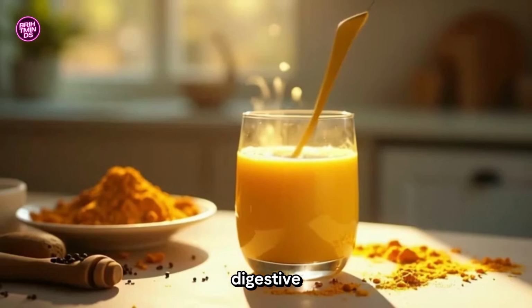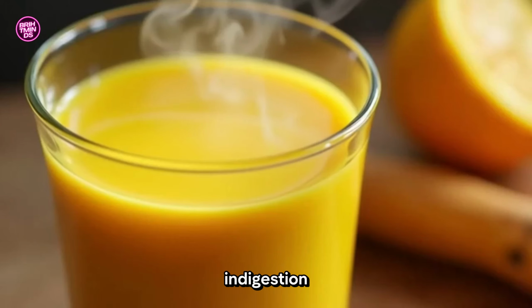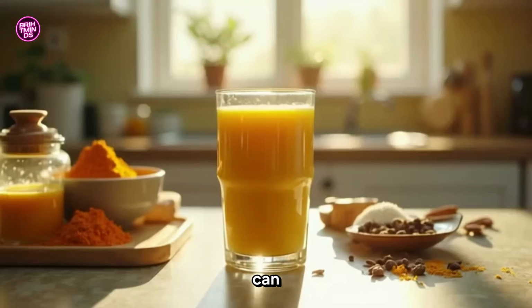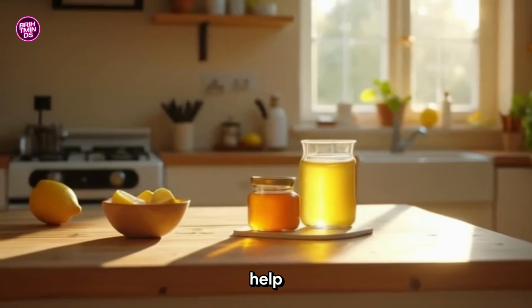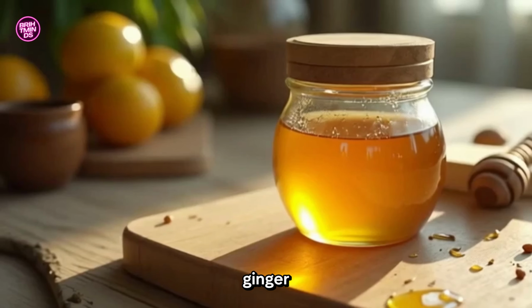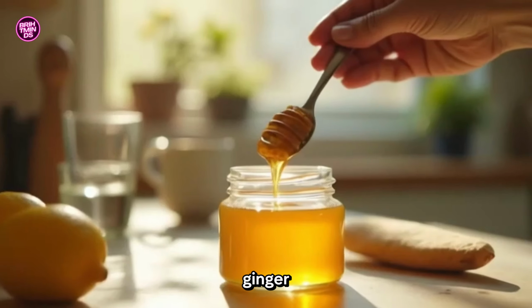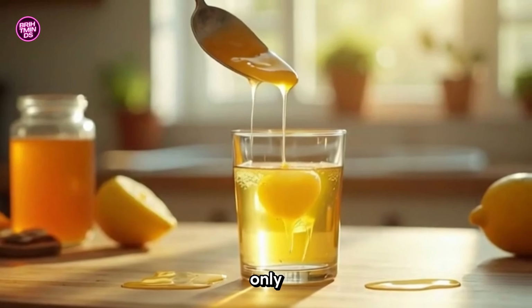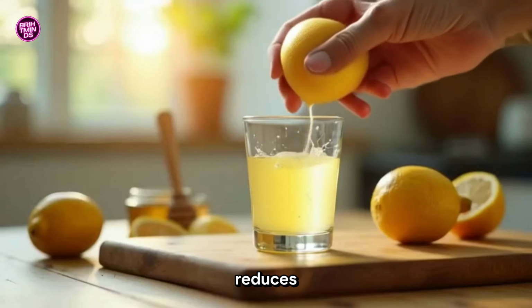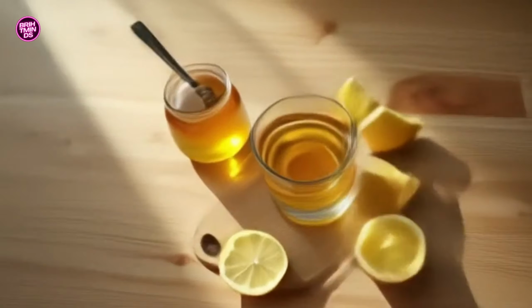Ginger is your ultimate digestive aid. If you've ever felt nauseous, bloated, or suffered from indigestion, you know how uncomfortable it can be. But ginger, packed with gingerol, is here to help. Boil a few slices of fresh ginger in water to make a soothing tea, or chew on a small piece of raw ginger before meals to enhance digestion. Ginger not only calms your stomach, but also reduces inflammation in your gut, making it an all-rounder remedy.